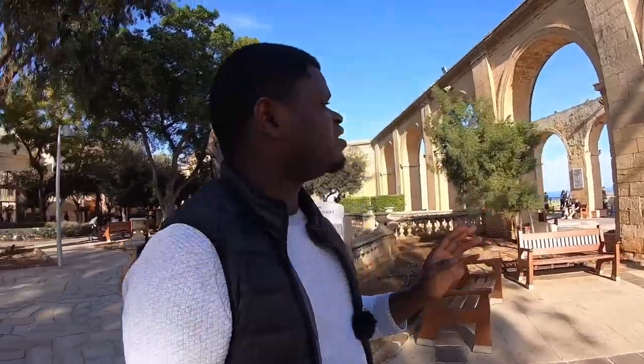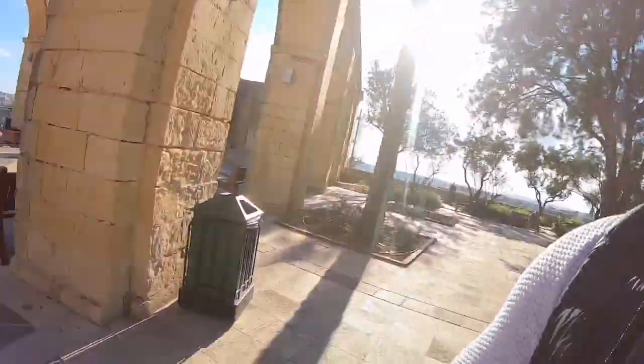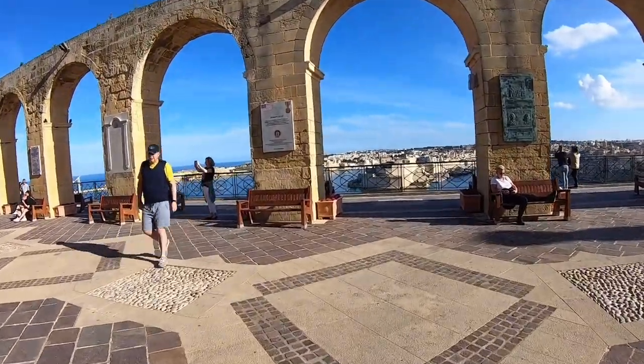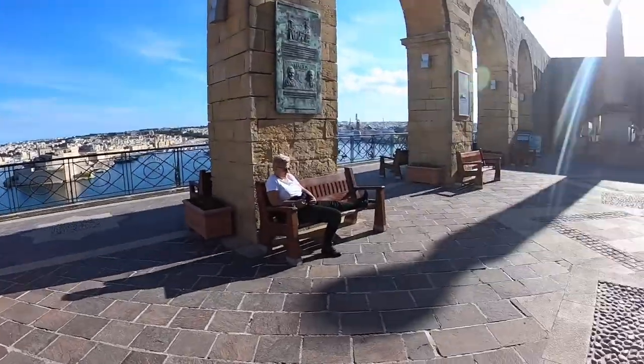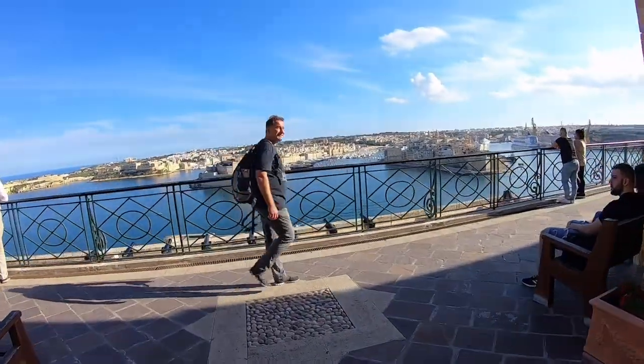So if you have been paying close attention until now, you have already seen me in the Lower Barracks, but I didn't go inside the garden. So right now I'm here in the garden of the Upper Barracks. It's beautiful. You can even just come and sit down. A lot of things to see. Look at it.